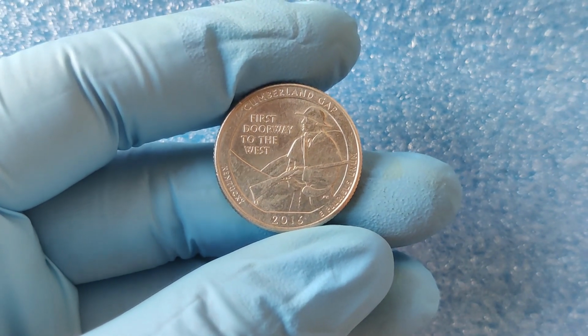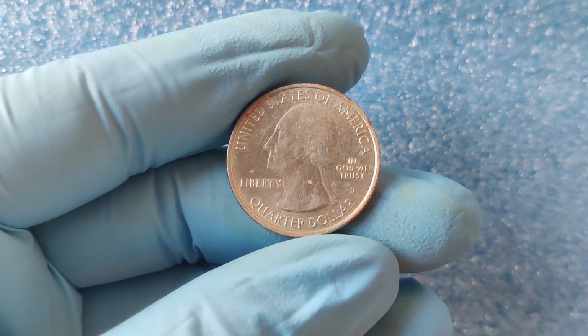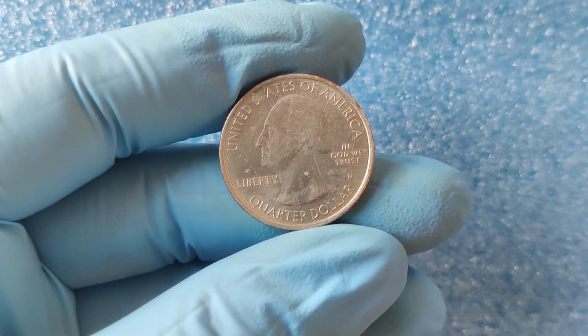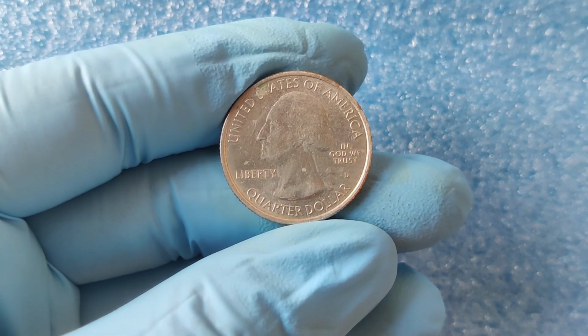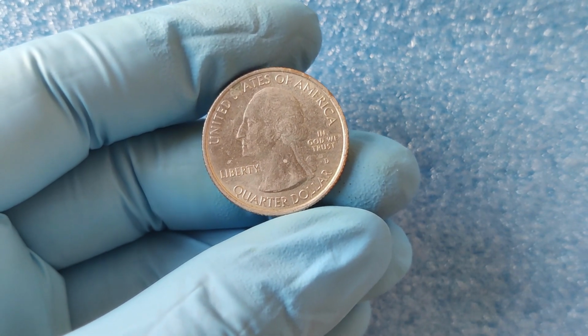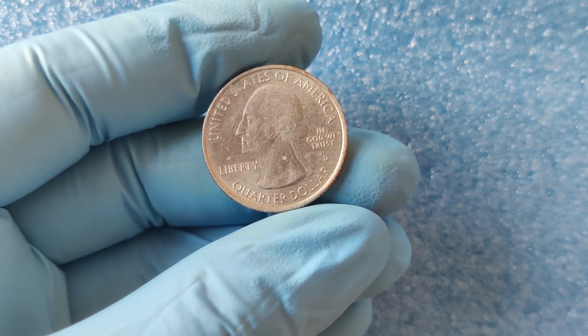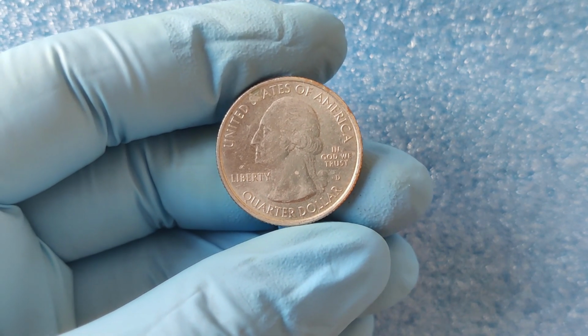Now, let's talk about the big question: could you have one of these quarters in your change jar at home? It's definitely possible. Given that millions of quarters are produced every year, there's always a chance that rare error coins like these slip through the cracks. But finding one would take patience, a keen eye, and maybe a bit of luck. Who knows? Your next trip to the grocery store could result in some serious treasure hunting.